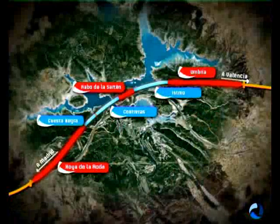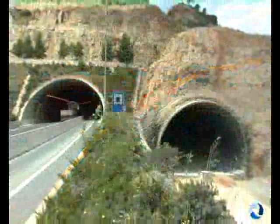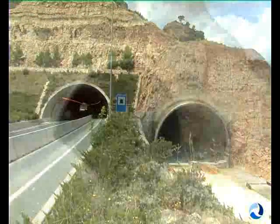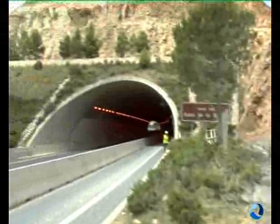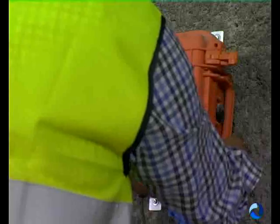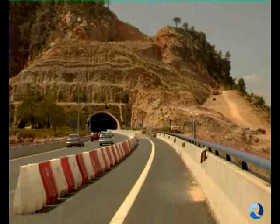Although it is the shortest tunnel along this section of the line, the Rabo de la Sartén tunnel poses particular difficulties because it runs alongside the A3 highway, and in some parts the 2 tunnels are just 10 meters apart. This means that the tunnel has to be excavated using controlled blasting, and sounding equipment needs to be used in the existing tunnel to ensure that it is not affected by any vibrations.